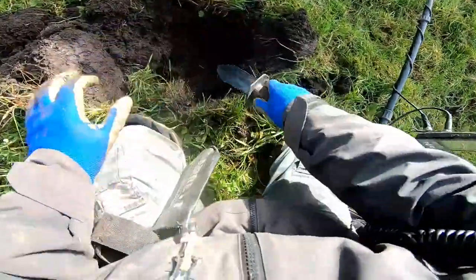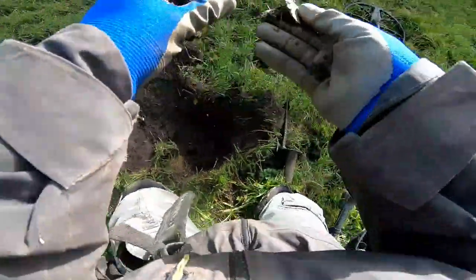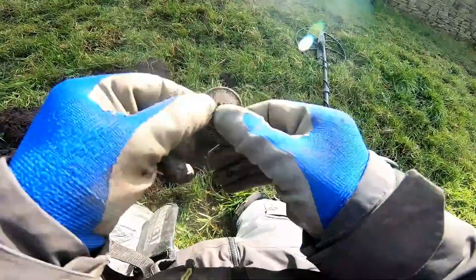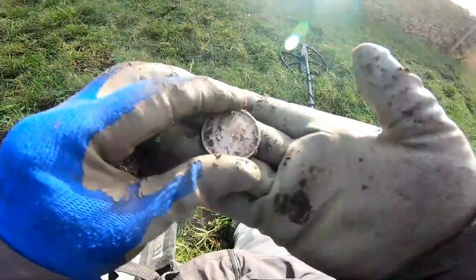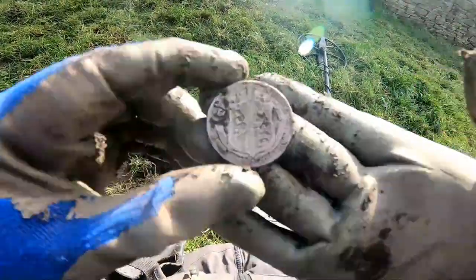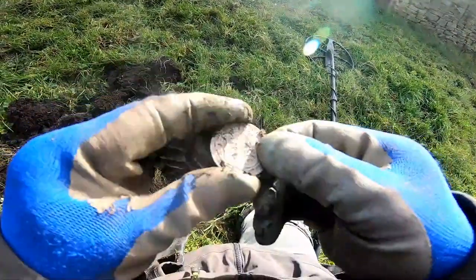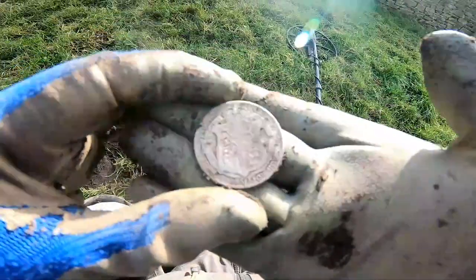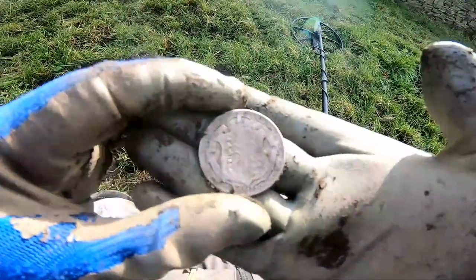Straight down now. Oh, what's this? Oh, yes, look at that. Half crown. Well, I don't believe it. What a cracker. Oh, yes. Look at that, man. Superb. Half crown. Can't get any better than that.